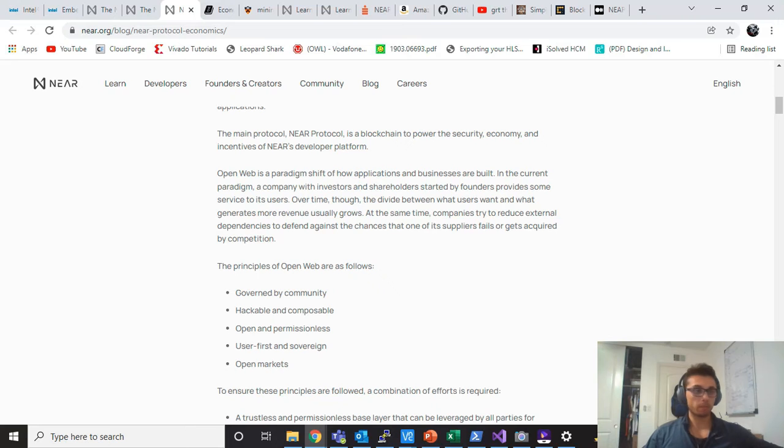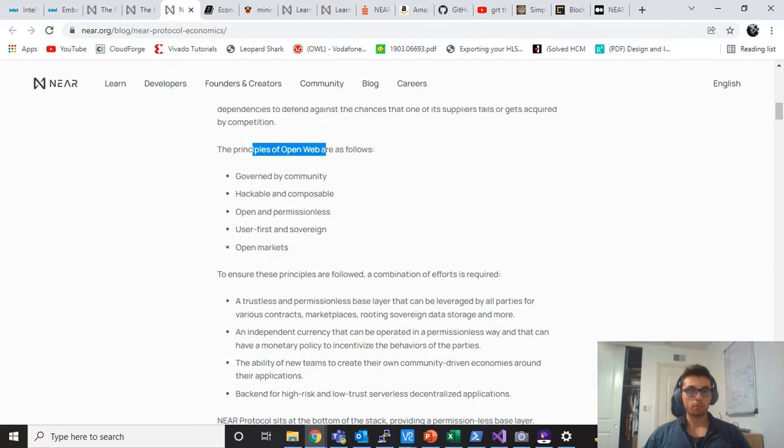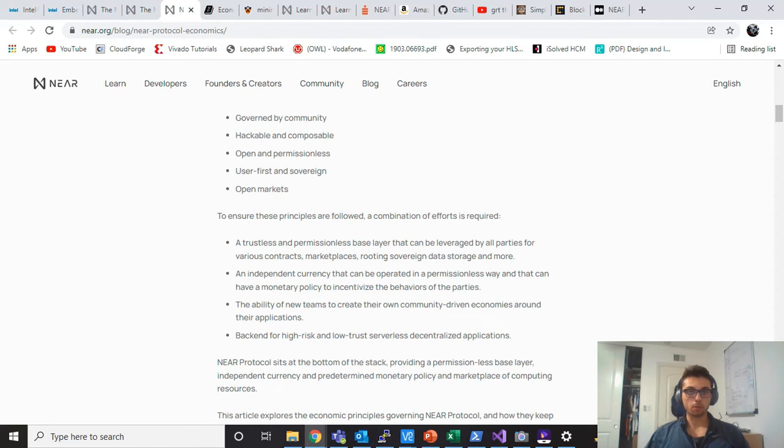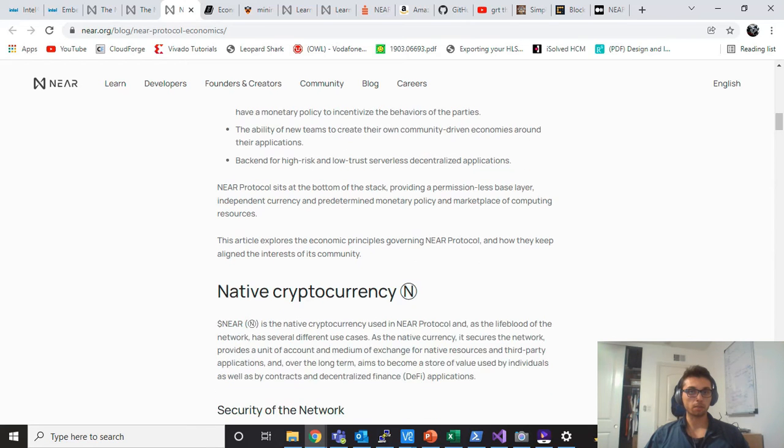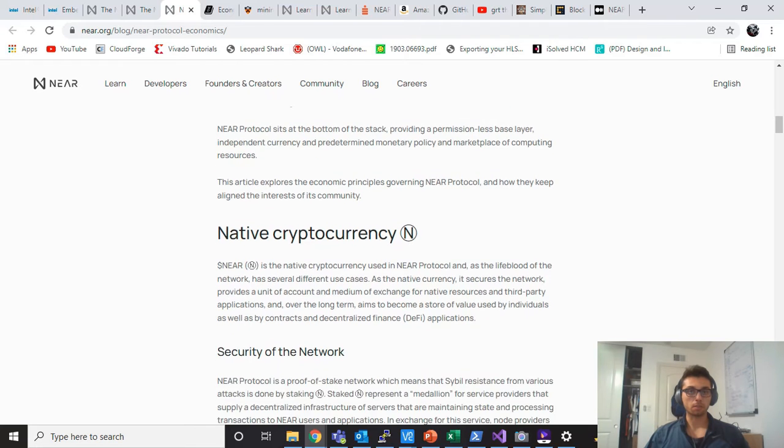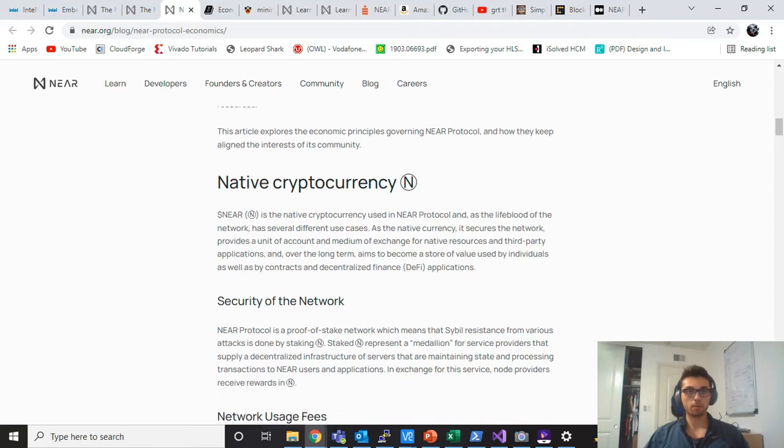So the open web is a paradigm shift. Obviously, everyone's going through this paradigm shift. And they say the principles of the open web are governed by community, hackable and composable, open and permissionless, just like every other distributed thing we're talking about, user first and sovereign, and open markets. To ensure these principles are followed, a combination of efforts are required. Trustless and permissionless base layer, that's obvious. Backend for high risk and low trust serverless, decentralized applications. So nothing super innovative at this point.